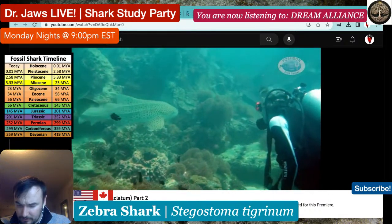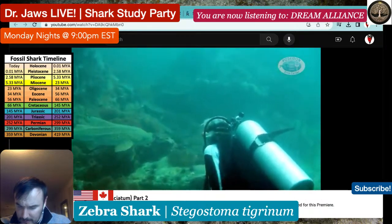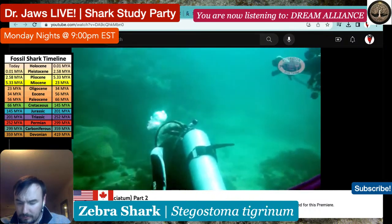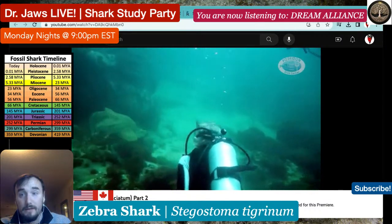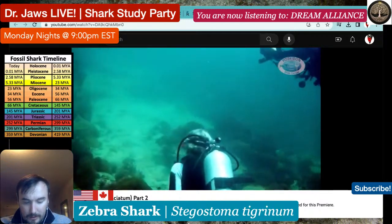Zebra sharks are not aggressive and can be maintained well in captivity. Some aspects of the morphology, including the ridges, are remarkably similar to the whale shark. It's interesting that they wrote it like that. I wonder if they're implying there might be a closer kinship between those two as opposed to other orectolobiforms.